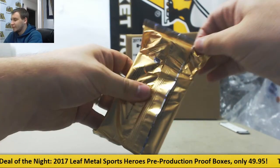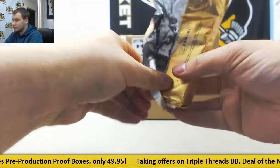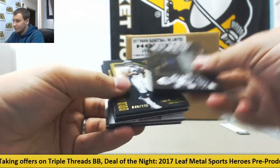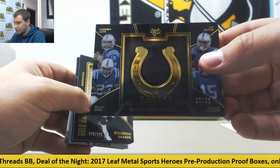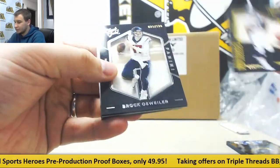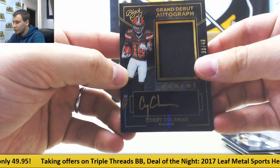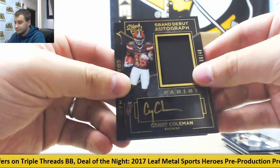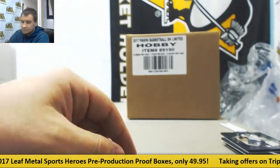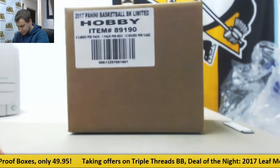And last pack of Black Gold, and then we'll move on to our case. We have team symbols 250, Luck, Hilton, Gore, and Dorsett, 250 Colts symbol. Base 225 Shannon Sharpe and to 100 Brock Osweiler. Jersey autograph to 49, Corey Coleman for the Browns. Grand debut. And triple jersey, again Corey Coleman, to 249 this time. All right, and we move on to our case.